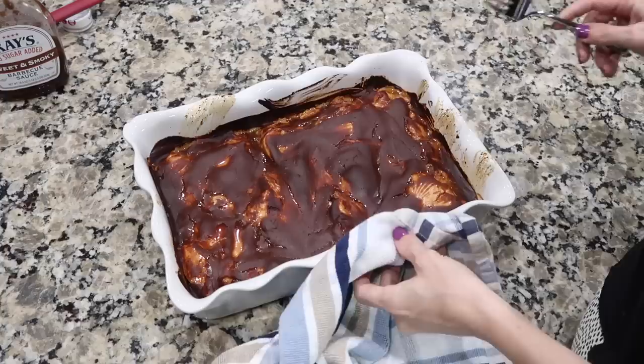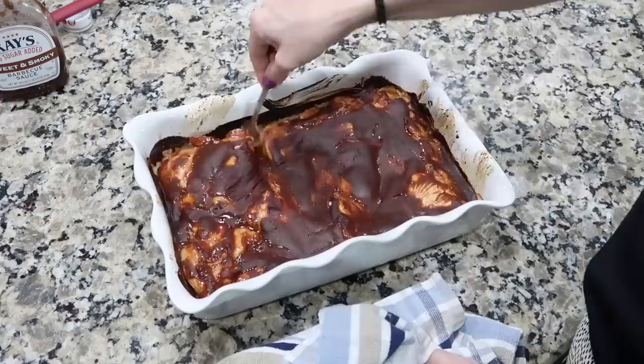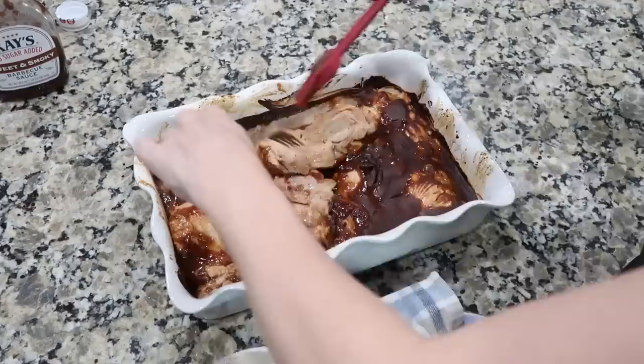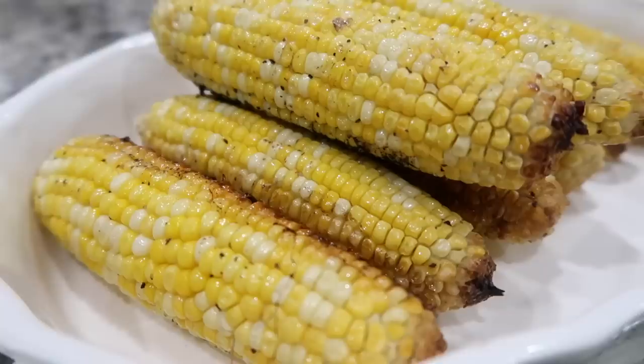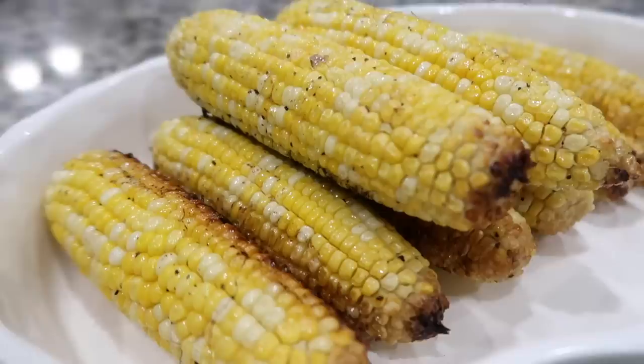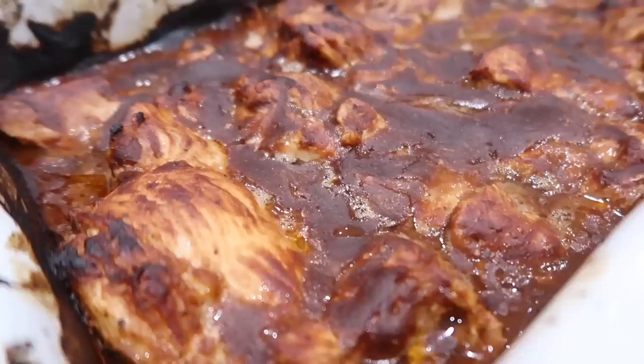Anyway, the pan of chicken had gone in the oven, and I'm just flipping them over. I wish I had a bigger pan, or put it on a sheet, but I just didn't want to deal with the mess of cleaning up a cookie sheet. I guess I could have put down wax paper. Anyway, I flipped it over, put the rest of the barbecue sauce on there, and threw it back in the oven for probably 20, 30 more minutes. The corn, I did leave in a little too long. That's what happens when you don't set a timer, and I have kids who are very good at distracting me.